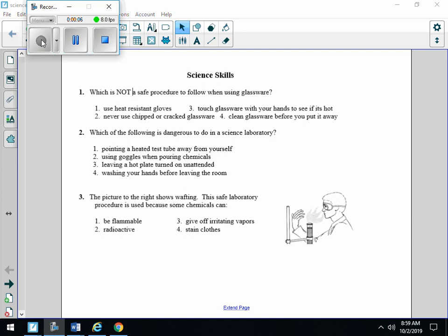Question number 1, I discounted. Nobody had to answer that one because it wasn't written properly. It should have said, which is not a safe procedure to follow when using glassware. Question number 1 and 2 are very similar, so it didn't matter if you didn't do question number 1. Question number 2 was important. Which of the following is dangerous to do in the science lab?